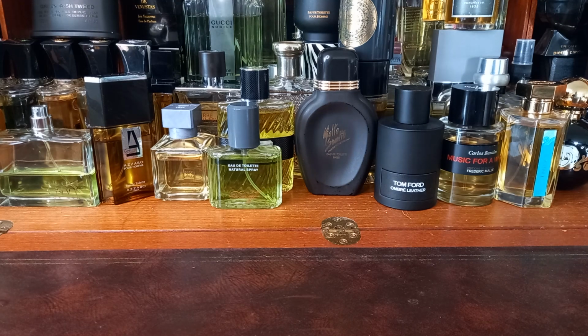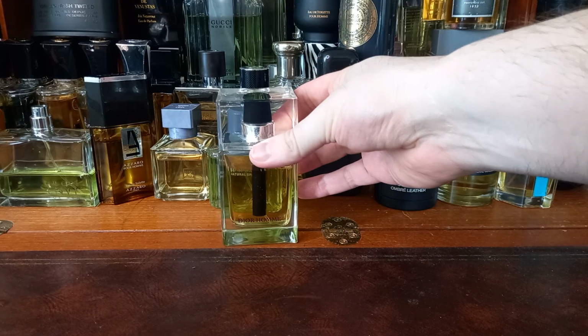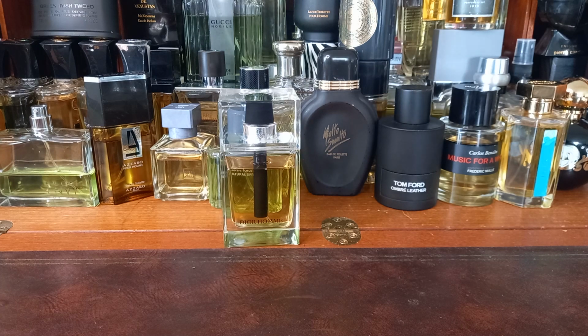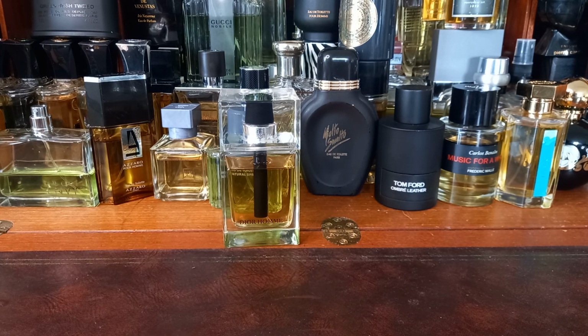Next, we have another classic. And this is Dior Homme. Iris, a little bit of cacao, warmth, comforting, fresh, clean, but still got that warmth to it. Absolutely fantastic. I love this stuff. I've got bottles and bottles of this. I've got the black stem. I've got the silver stem. What I don't have is the 2020, thank God, because it's awful.